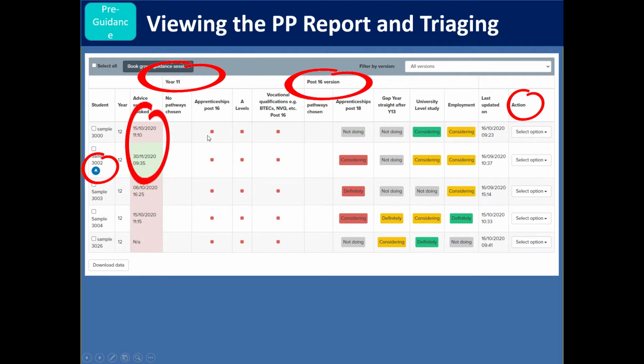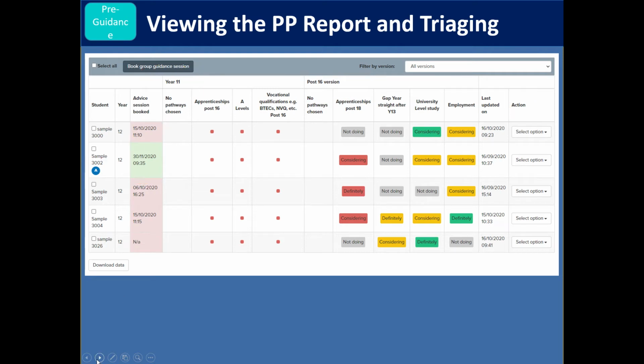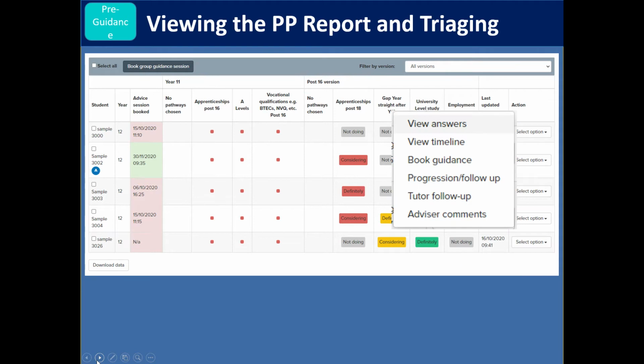And from here you can actually see if you've got any guidance booked for the student. If it's pink, it's been done. If it's green, it's coming up. So I'm just going to show you some of the actions. So you can view their answers. So that would be useful to find out what the particular blocks were for that student.